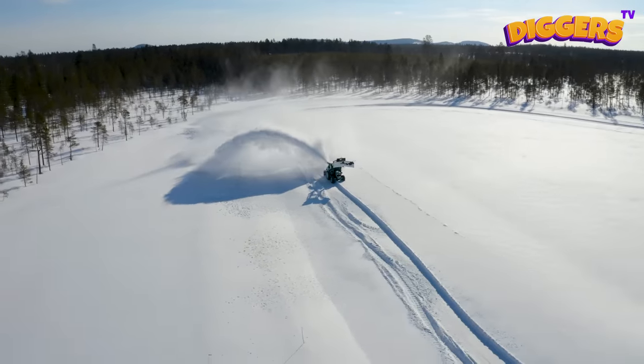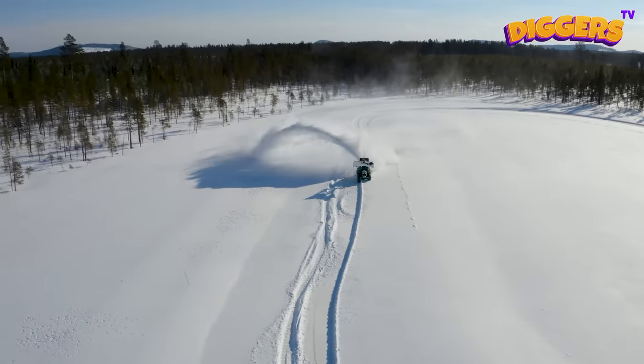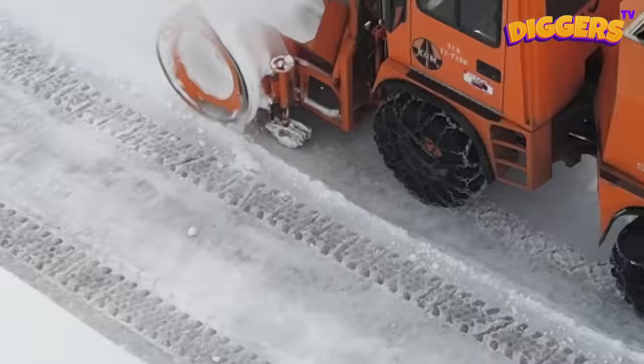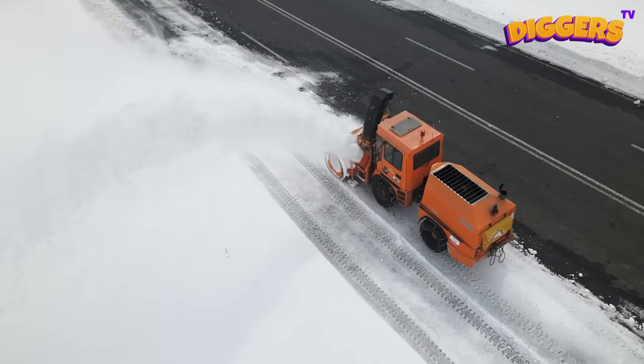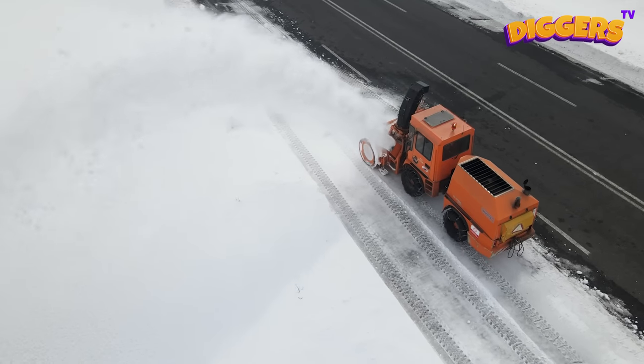Cool! A snowblower! A snowblower consists of a rapidly spinning drill which cuts through the snow and then blasts it out of the funnel attached to the top. This cleans up every road or sidewalk in no time. Good job!